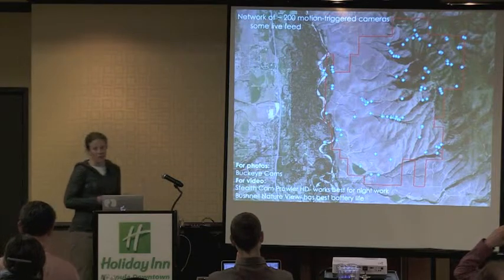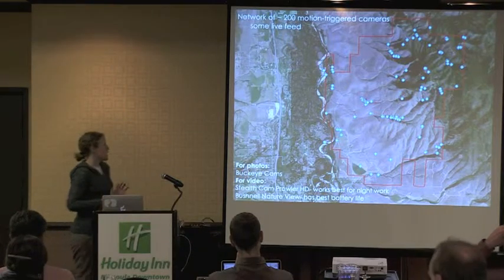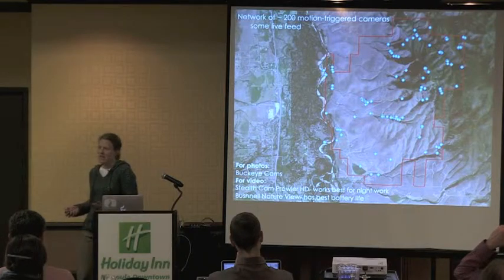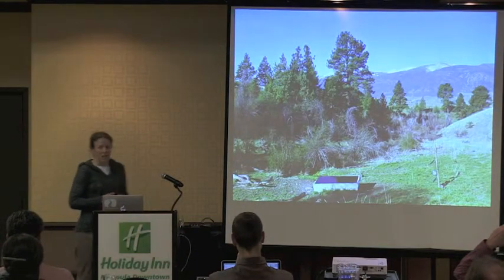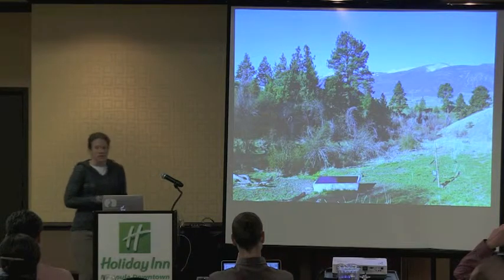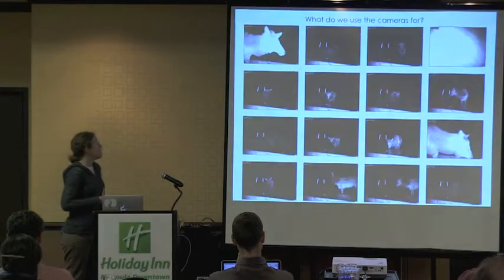We use different cameras for different types of things, but we have about 200 motion-triggered cameras out there. Like Alan and Bo both mentioned, they're not necessarily randomly placed on the landscape. They're there to capture the things we want them to capture. Here's what a camera setup might look like. This is one in sheep camp on a stock tank. As you know, the water sources on the property are popular places for birds and other wildlife to come to.